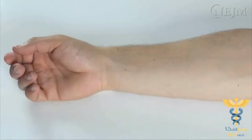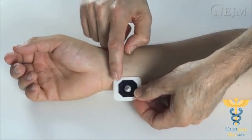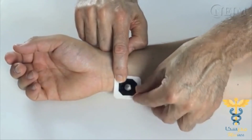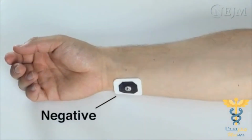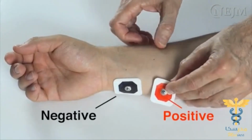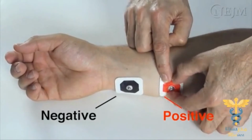To monitor the adductor pollicis muscle, place stimulating electrodes on the anterior surface of the forearm along the ulnar nerve. Place the distal negative electrode 2 cm proximal to the wrist crease, and place the positive electrode along the ulnar nerve 3 to 4 cm proximal to the negative electrode.